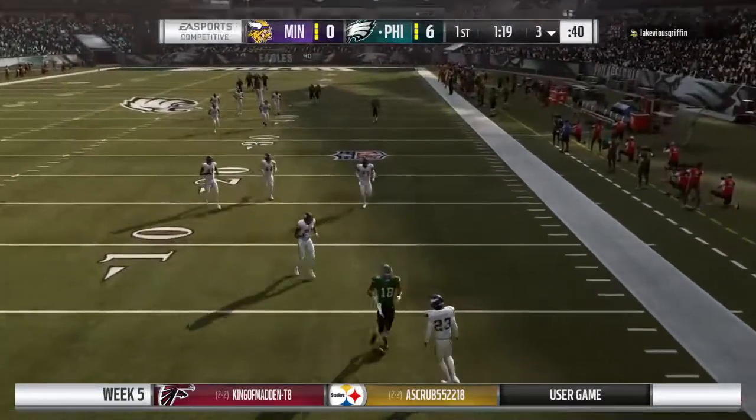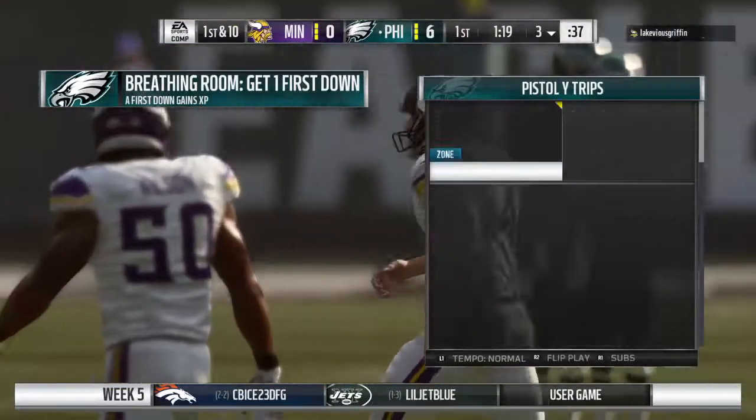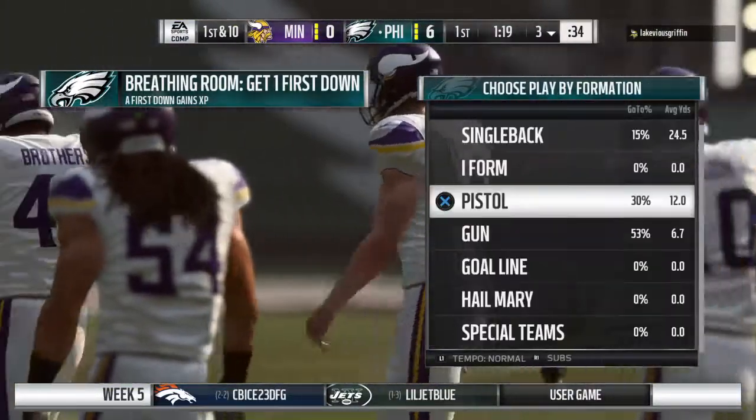And a great job here. This is going to turn out to be a beauty. This is marked down at about the 3-yard line. The Eagles coming out as they get ready.